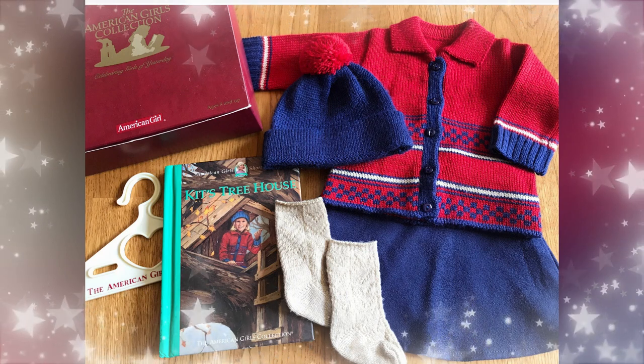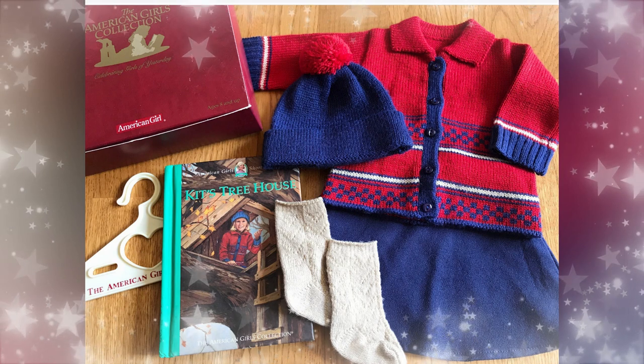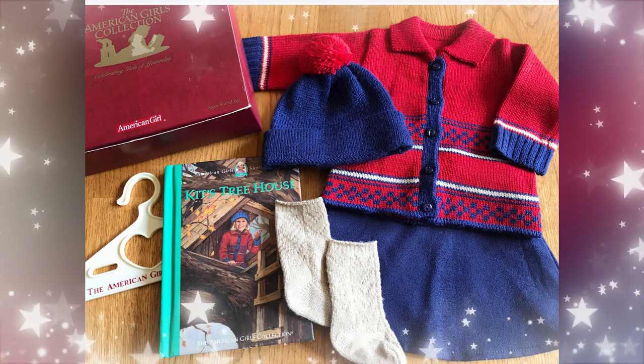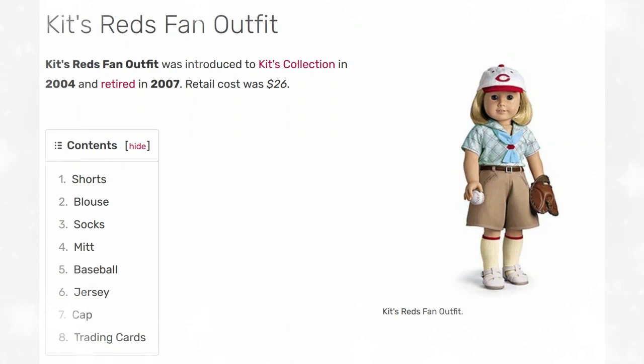And I think the colors are so cute for this little sweater. And she's even got a little hat. And I love those socks. And I think the little short stories were adorable back then. I think that's another thing that was so cute that they did. Yeah, I wish they would re-release those. I know, I think those books are great.